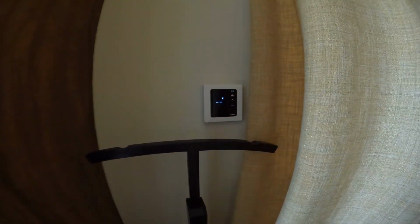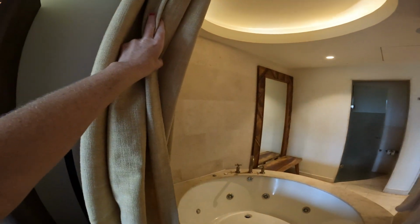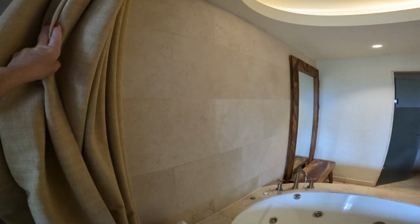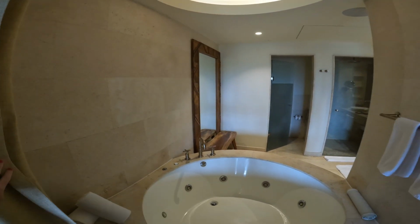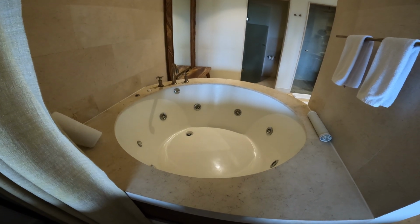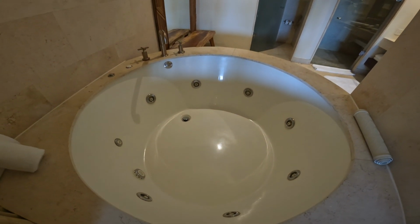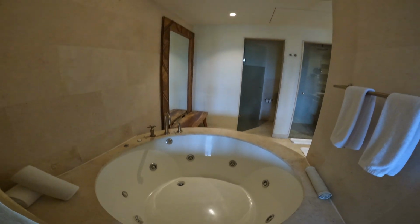There's a thermostat on the wall here. And right now you're seeing a curtain. So when you have the 2 double beds, you get the solid curtain, but if you have the king, it will be a sheer see-through curtain. And you have the giant jacuzzi here, and it is deep. I don't know if the video does it justice, but it is extra large and extra deep.